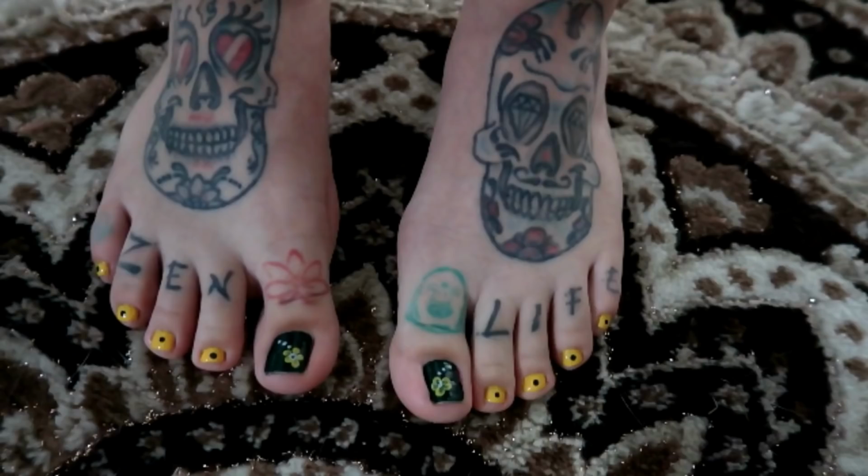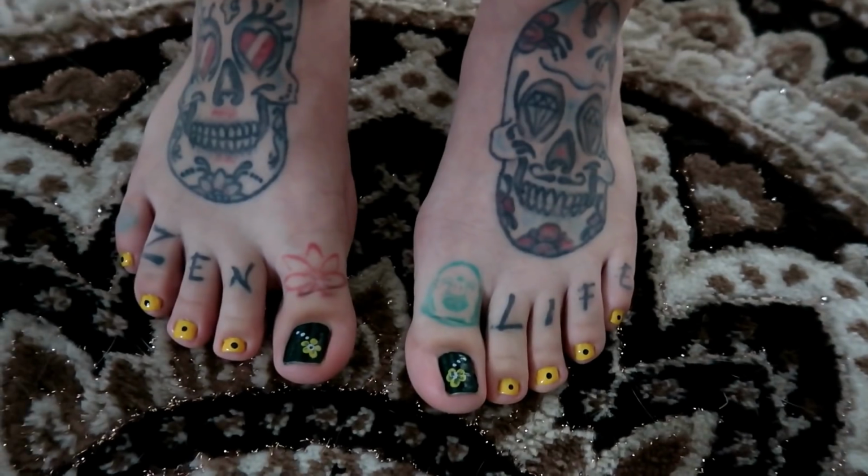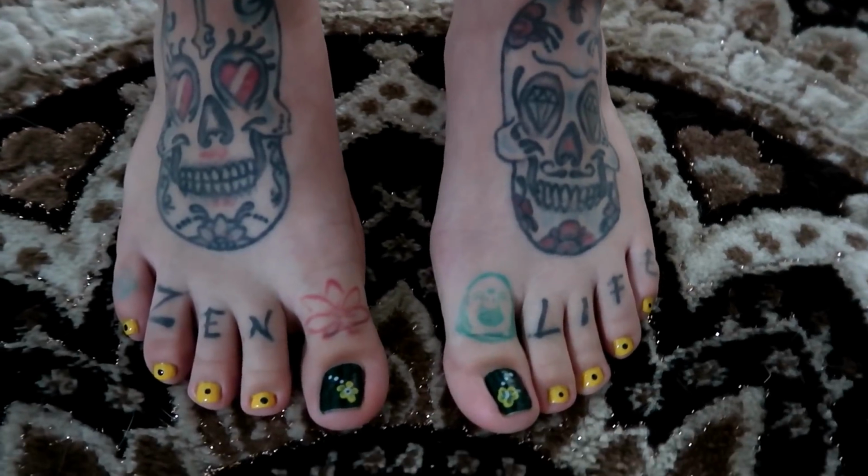The moment you have all been waiting for is to see what my toe tattoos look like right now. Just don't judge me, okay? All right, here are my big potato toes.